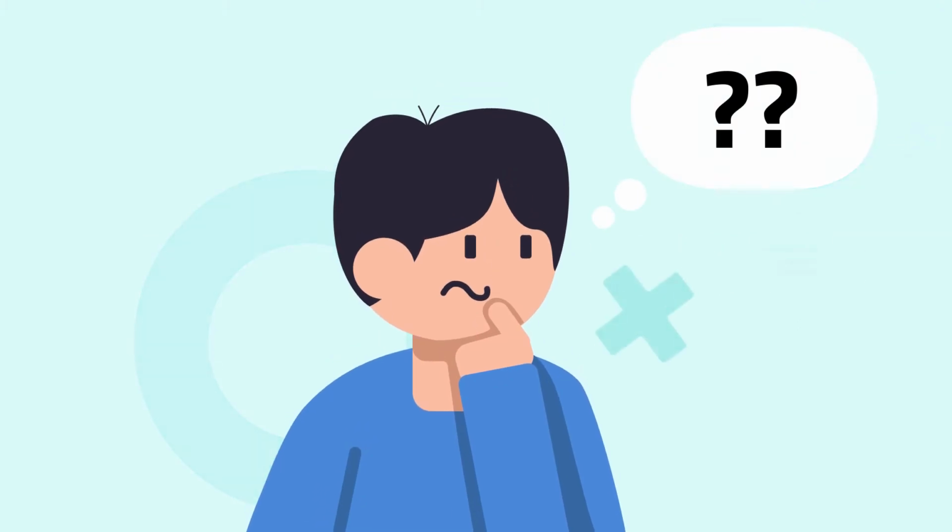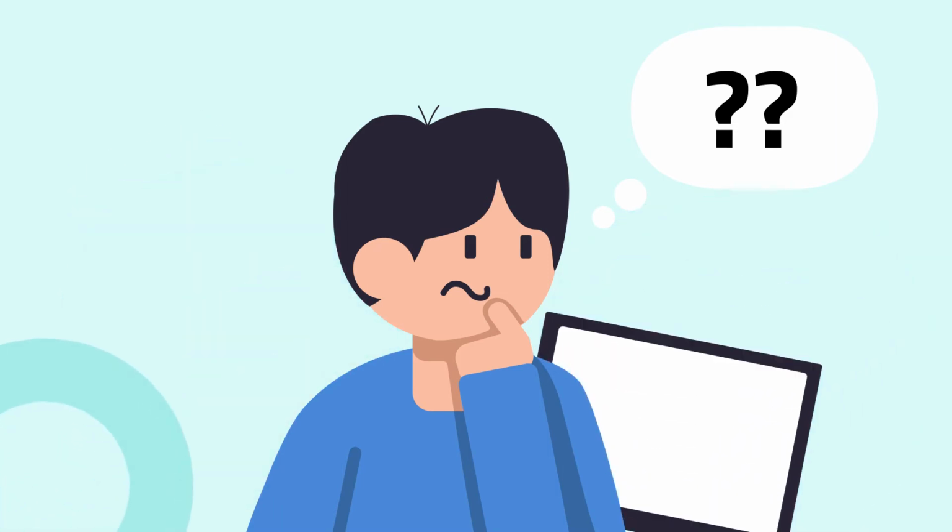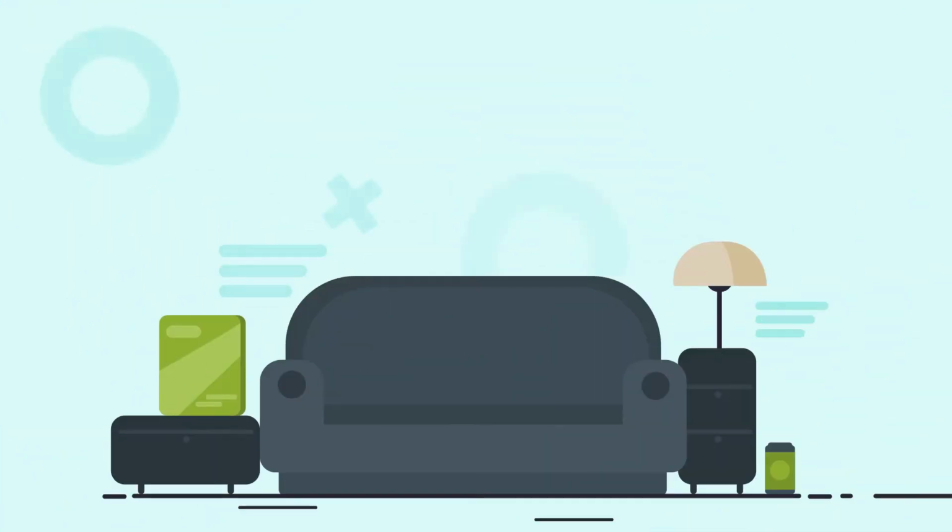I know what you're thinking. Printing? Who prints things anymore? I can just do everything on my phone, tablet, or computer. Wait. Stop. Take a look around your room.